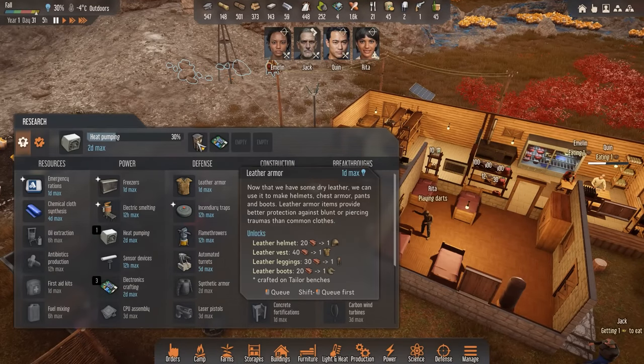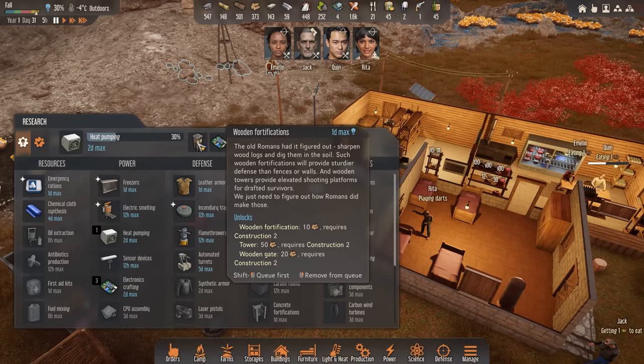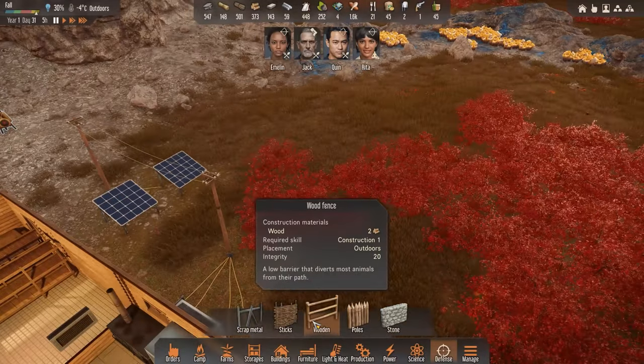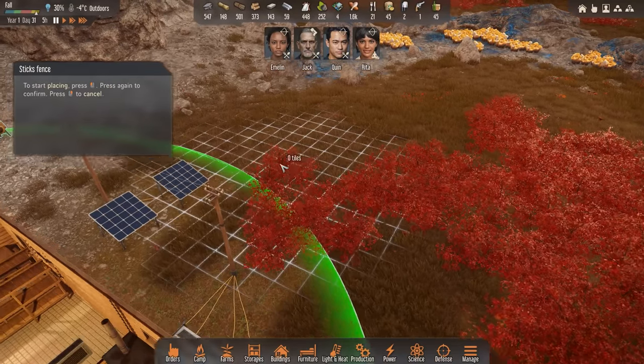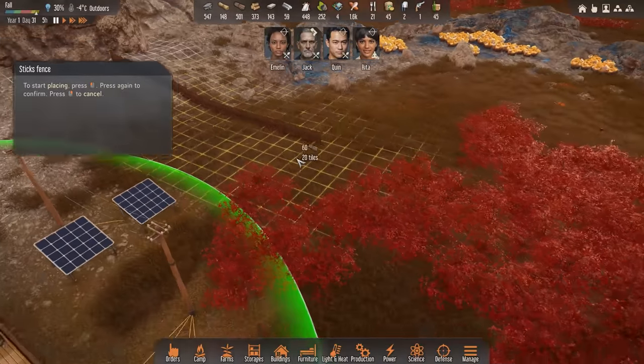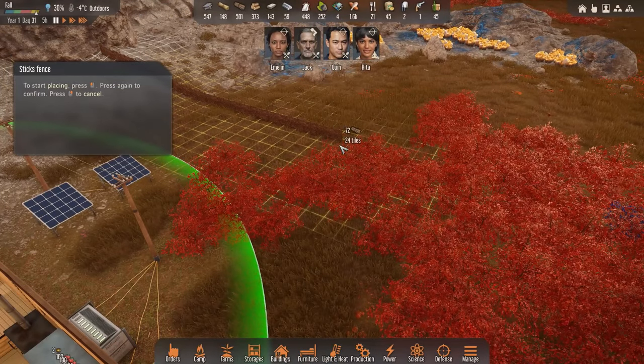Maybe what we're supposed to research is the wooden fortifications. Yes, that's exactly what I'm thinking of. Okay. So you can place down some very small, mediocre fences. I guess whatever's cheap and fast right now is probably going to be a good way to go. So let's go for, I don't know, a stick fence or something. We'll just set up a little stick fence off in this direction over here.